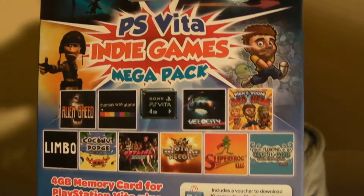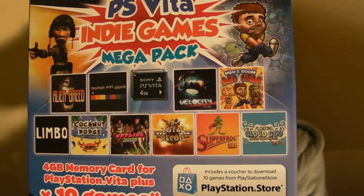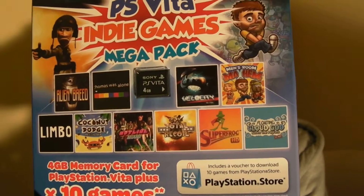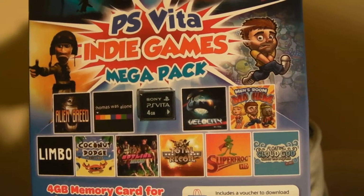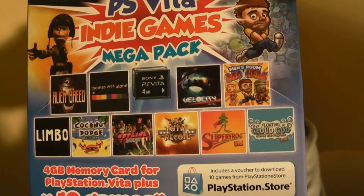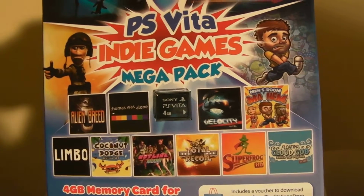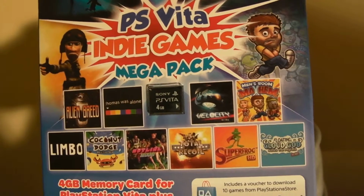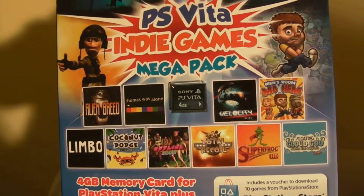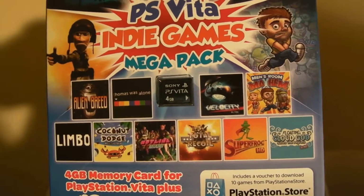We've got Alien Breed, the classic Amiga game. So I'm looking forward to putting that in. One of the reasons I wanted this collection was for Alien Breed. Thomas Was Alone, a game I've heard a lot about. Apparently it's meant to be pretty amazing, even though the graphics aren't the best, but it's all about gameplay, which is what I like. Velocity Ultra, another game I've heard so many rave reviews about, a 2D shooter. Some of the ones I haven't heard of, but sound quite interesting, is Men's Room Mayhem.